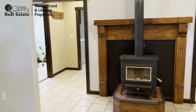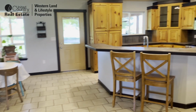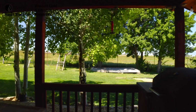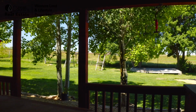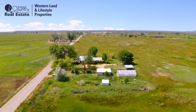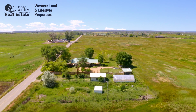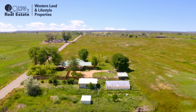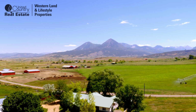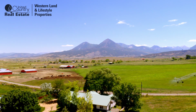The home has a nice open floor plan and the yard is beautifully landscaped with mature trees. There is an awesome outdoor kitchen on the back patio that overlooks the garden and yard, and the property has multiple outbuildings, including a greenhouse and raised garden area that would make an excellent place to raise some 4-H animals. This nice country home is surrounded by farm ground and has gorgeous views of the West Elk Mountains.